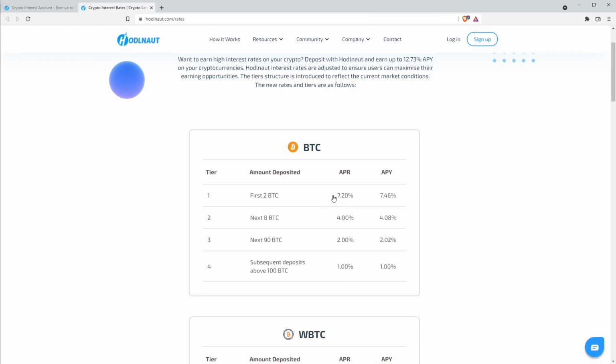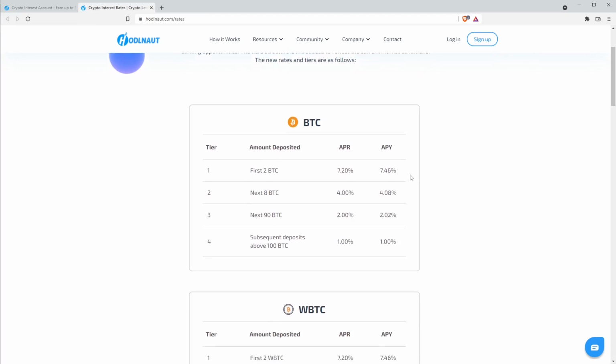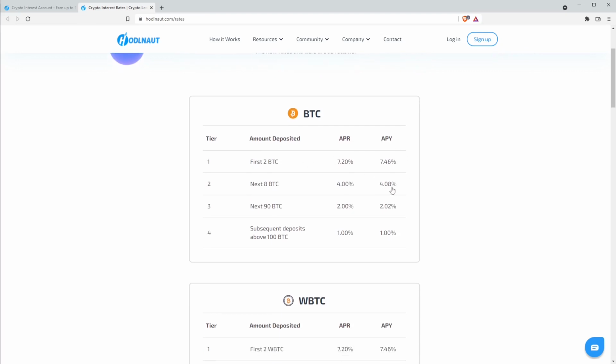So Hodlnaut pay out every week. So if you deposited Bitcoin at the beginning of the year and then you let your interest accumulate and compound over the year, the actual rate that you would receive is 7.46. So 7.46 on the first 2 Bitcoin, 4.08 on the next 8 Bitcoin. The second tier is very generous as well, and then 2.02 on the next 90 Bitcoin. So that takes you up to 100 Bitcoin, and then 1% on any deposits above 100 Bitcoin.